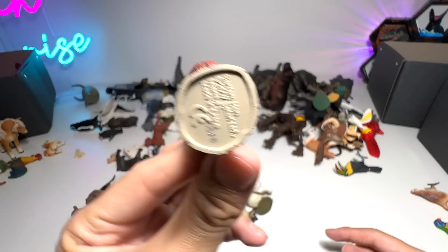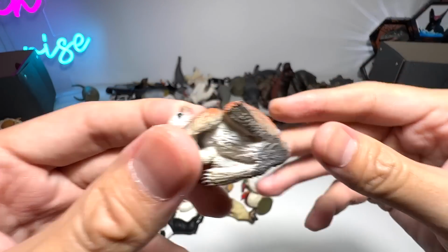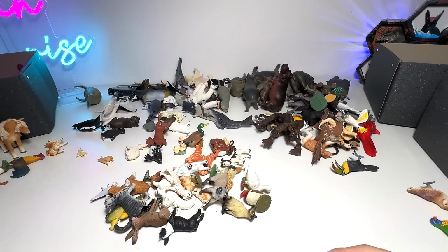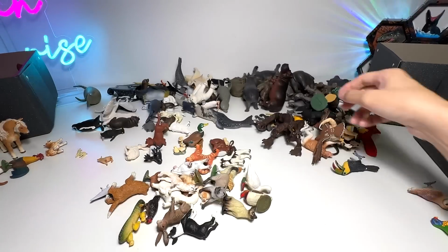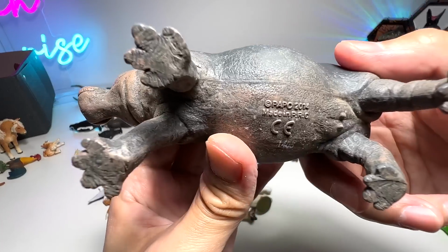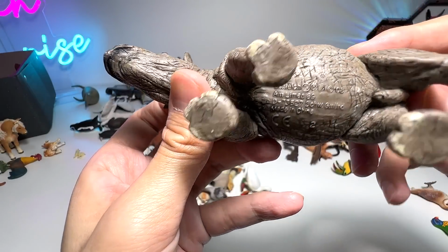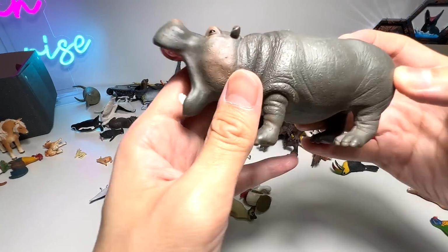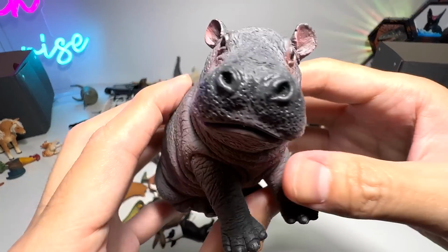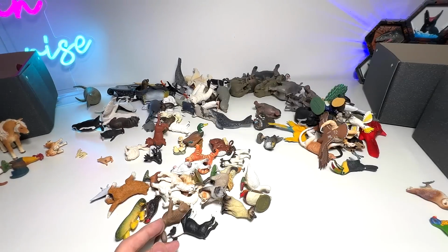Bantam hen. And a squirrel. This seems to be a bulldog. A cat. Hippopotamus. We have a couple of hippopotamus right here. Here's another one. This is from Papo. It's a great figure. This is a rhinoceros from Schleich. This one is from Collecta. Hippopotamus calf. We have a werewolf, which is not supposed to be here.